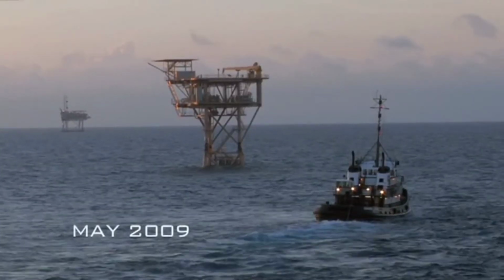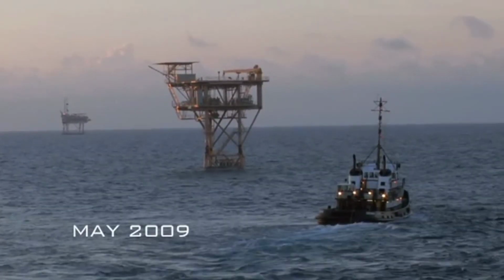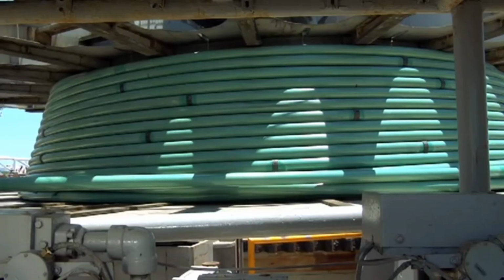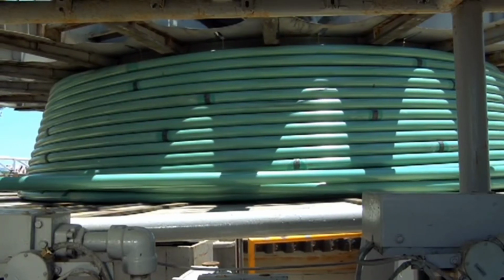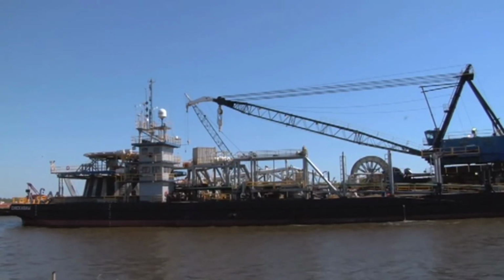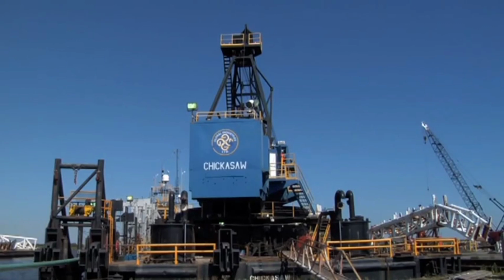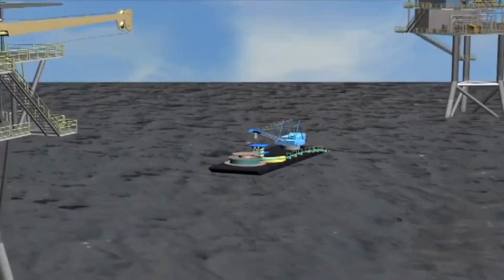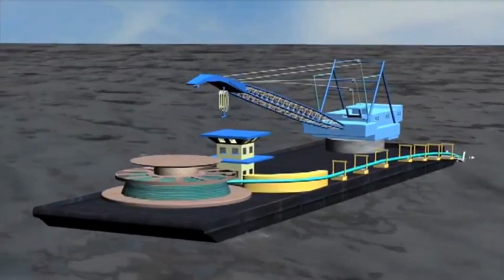In any offshore project, time is a valuable commodity. The spooling process significantly reduces the time spent offshore during a pipeline installation. The spooling takes place at Global's facility in Carlis, Louisiana. To perform the pipeline spooling and laying operations, Global assigns the Chickasaw, a 275-foot by 80-foot lay barge.